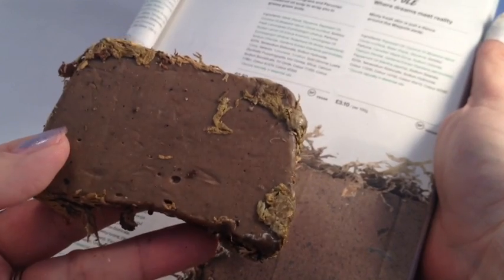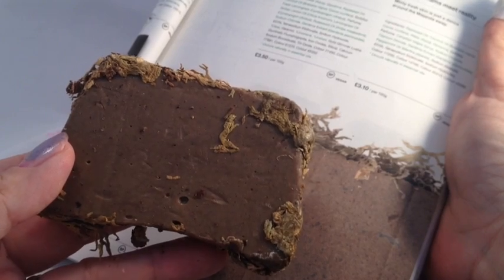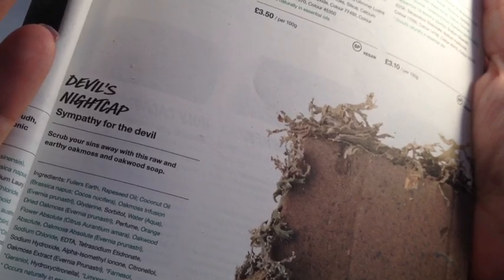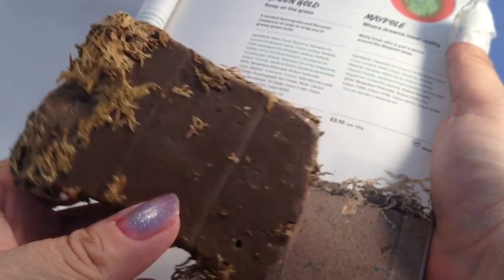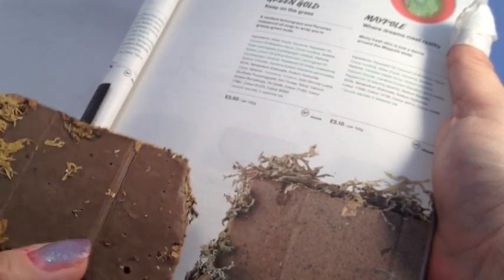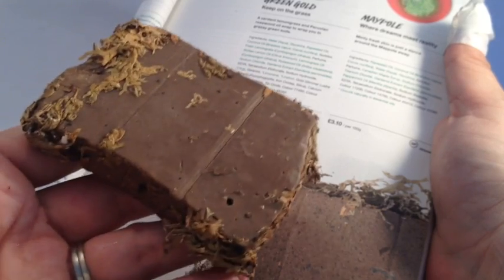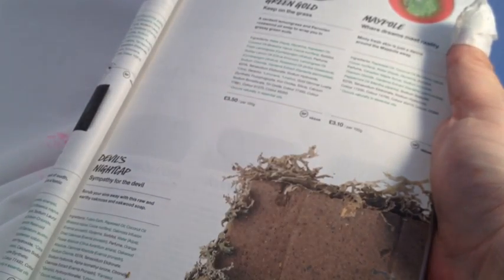It's very earthy and very oak mossy, a deep, earthy, woodsy, green, mossy scent with then this lovely hit of orange flower and Oakwood. So I love it. My husband does not like the scent of this soap, but I do. I like the Devil's Nightcap perfume very much, and so I like this soap. But it's one of those soaps that you really have to like the perfume to like the soap. If you don't like those deep, earthy, oak mossy scents, then I wouldn't get this if I were you. But I love it.